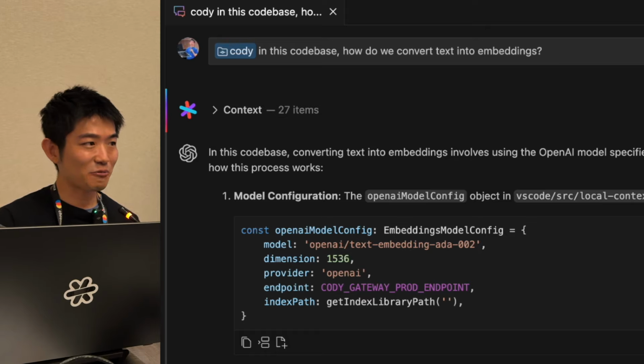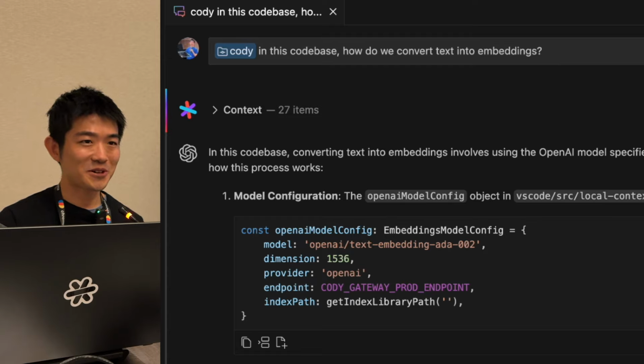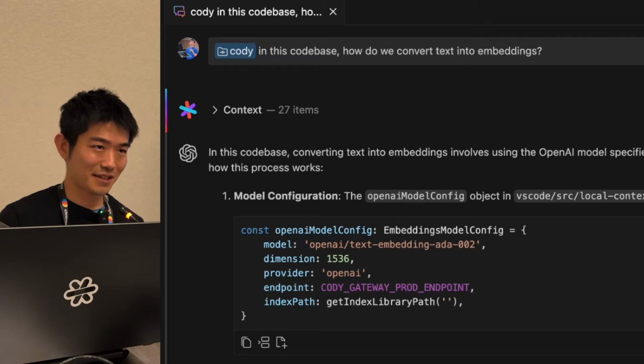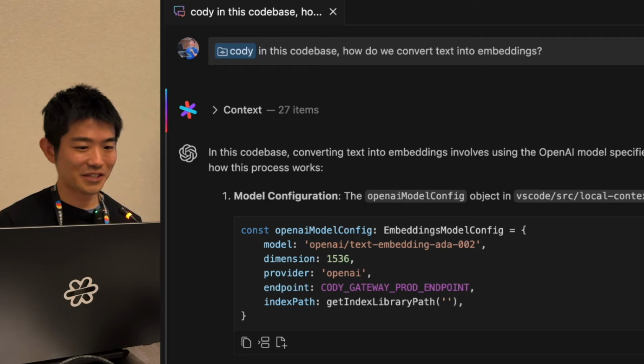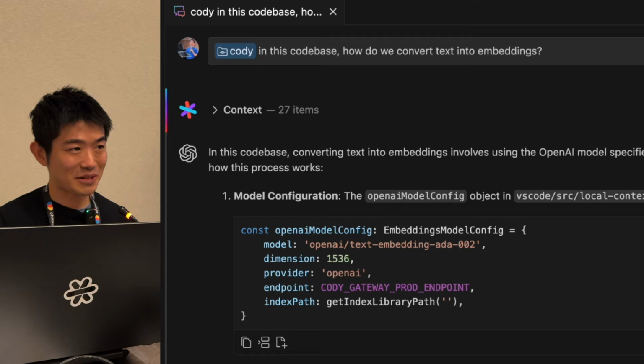By fetching the right parts of your code base to incorporate into your conversation with your favorite AI model, we're able to come up with much more accurate answers to your question than it would otherwise. So here I'm asking, just as an example, about the Cody repo: in this code base, how do we convert text into embeddings? The same question as before, and it is able to accurately answer.